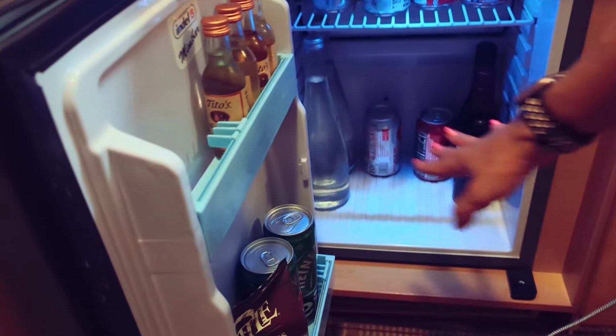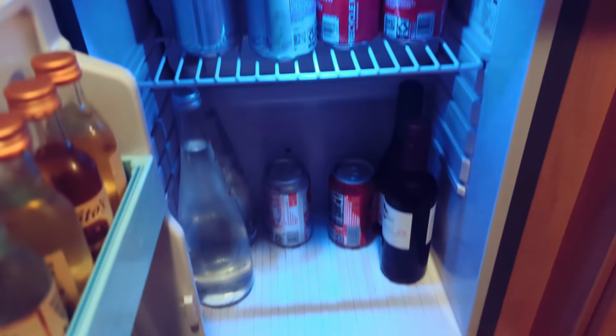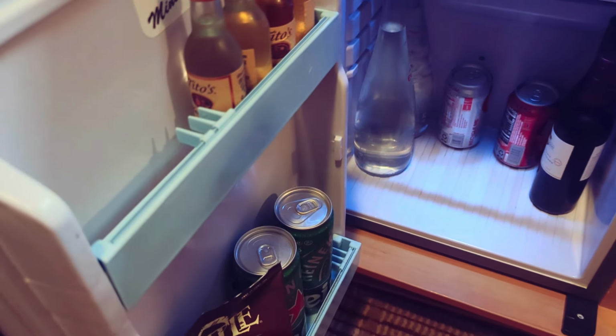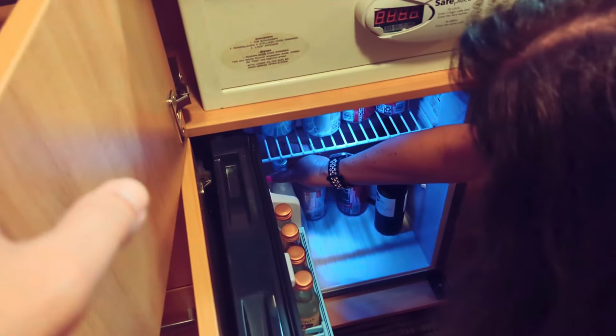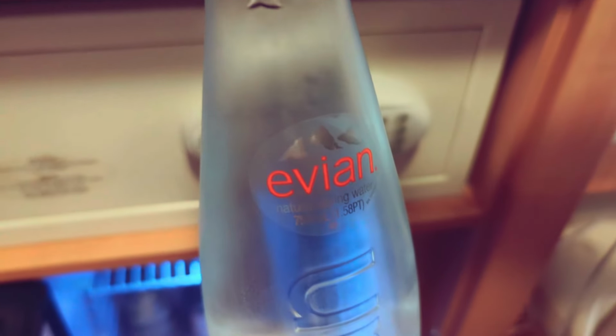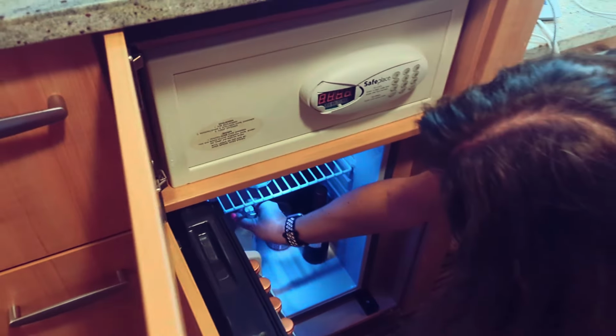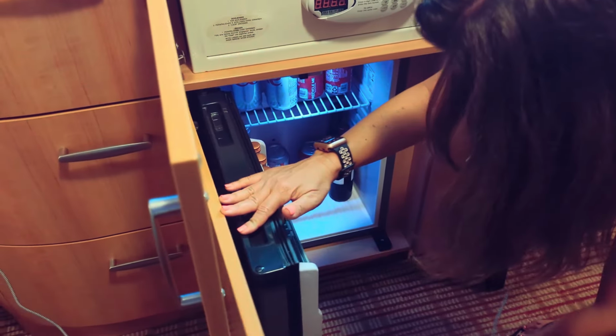But you have a loaded fridge here. I'm sure they charge you for each of these items. There is stuff in the fridge. No Avion water? Yeah, they do have Avion. That's Avion sparkling water. Fancy. So I'm sure you get charged for anything you take out of this refrigerator.